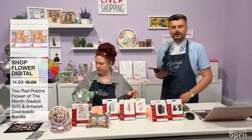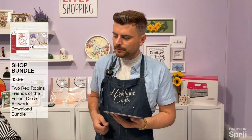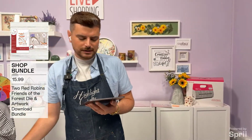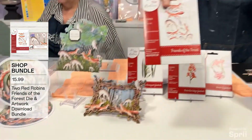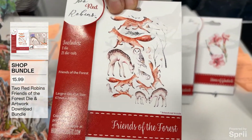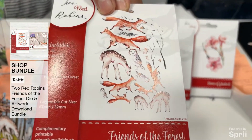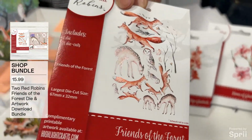Yes, I will. Wonderful. Thank you so much, everyone, for joining us this morning. Of course, we have a brand new collection for you. This here is, of course, the Friends of the Forest. You can see that beautiful kit there. This die set is going to give you everything that you need with all of the artwork included inside there. You've got your foxes, your owls, your little baby deer as well, as well as the branches, and the artwork flows beautifully.